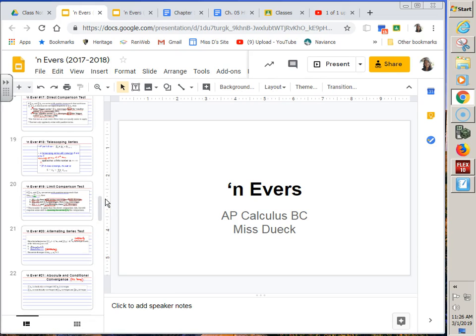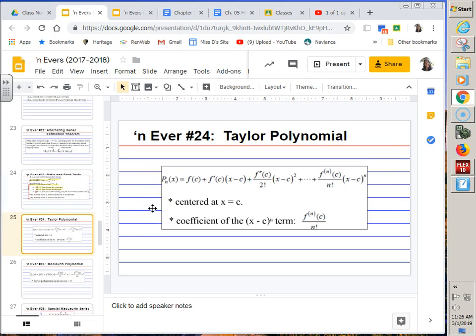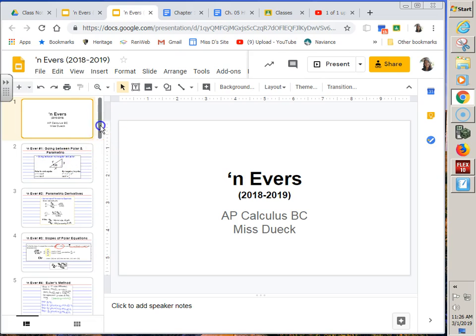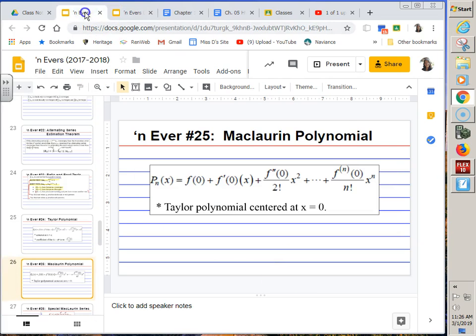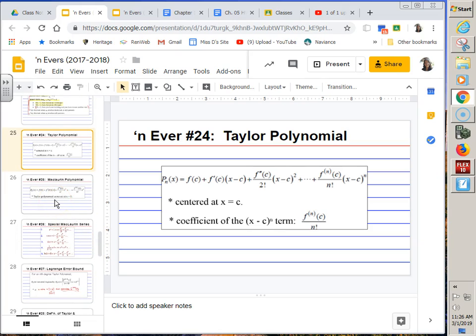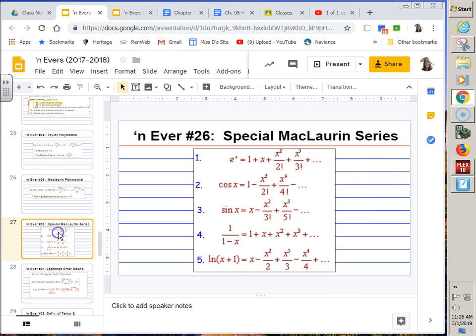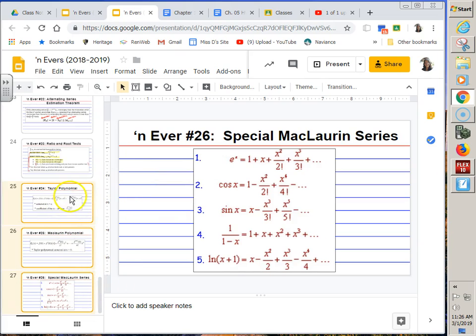But let me unfreeze the screen really quick so you can see what I'm seeing so that we know how to number these. Limit comparison test, alternating series test, absolute conditional, ratio root, Taylor polynomial. Okay, 2 different cards. But let's go find our numbers as far as where we're at. So we are at 24 and 25. Oh, it's the exact same. Go team. All right, 24 and 25. Taylor polynomials and Maclaurin polynomials. And then we are getting to some special ones that we're going to memorize that I kind of alluded to yesterday. So let me go ahead and steal all 3 of these. And I'll go ahead and paste them into your guys's. 24, 25, and 26.